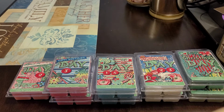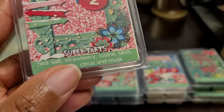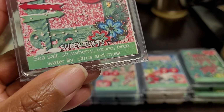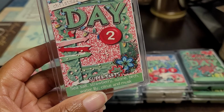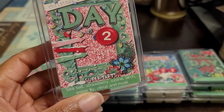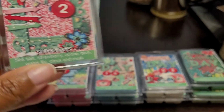So I am very excited that I did get this. Now I see what the hype is about. This is a fan favorite. It's day two of the advent calendar. Like I said, it sold out pretty quickly, so I was able to pick up two.